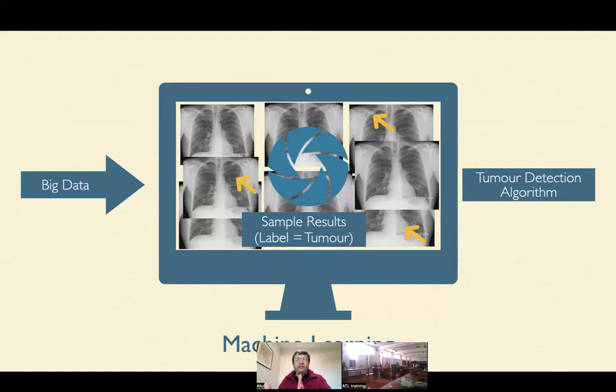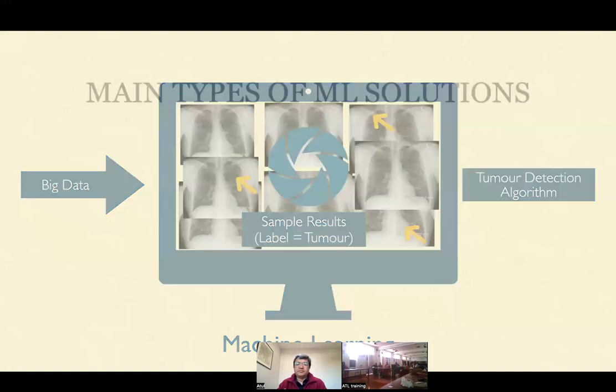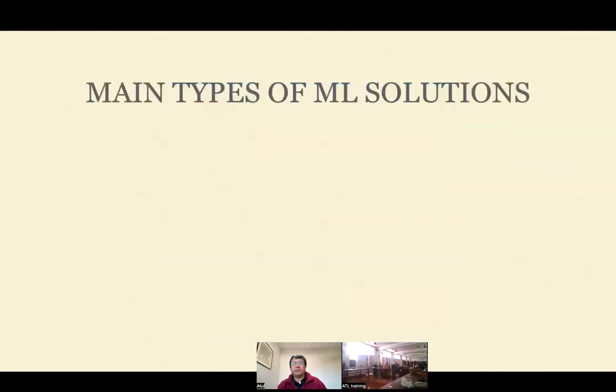We can say, okay, now add a wolf and all kinds of animals, and it'll learn how to distinguish them. So that's the main difference between traditional computing and machine learning or artificial intelligence. There are many types of machine learning.